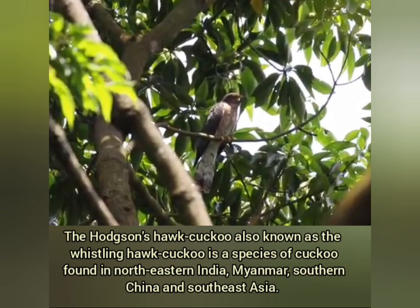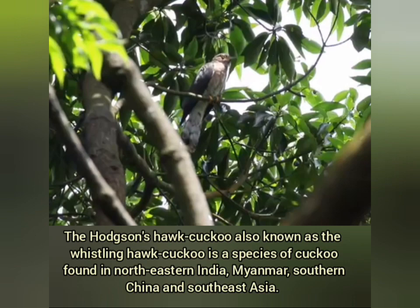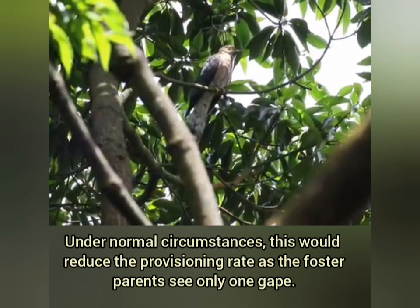Hodgson's hawk cuckoo, also known as the whistling hawk cuckoo, is a species of cuckoo found in northeastern India, Myanmar, southern China and Southeast Asia. The chick evicts the bona fide residents of the parasitized nest, thus becoming the sole occupant. Under normal circumstances, this would reduce the provisioning rate as the foster parents see only one gape.